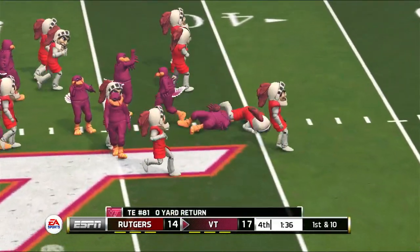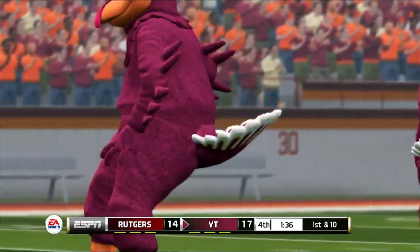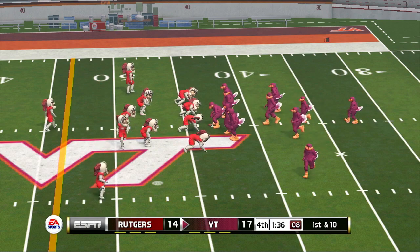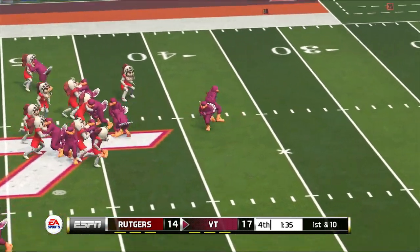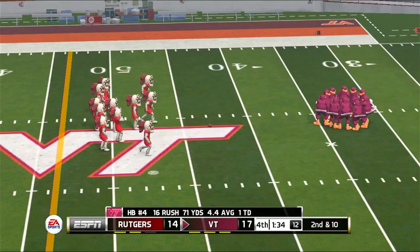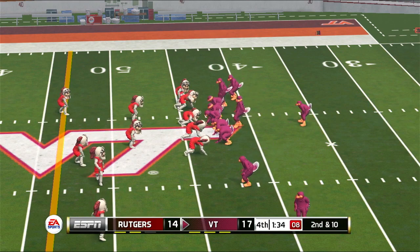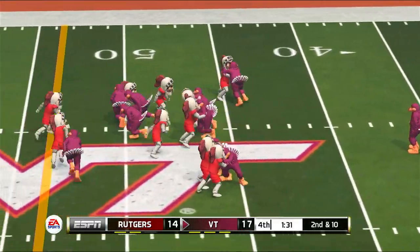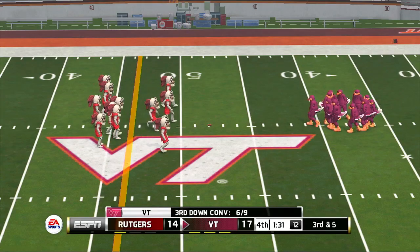What a play by the kicker to take him down. Things aren't tied, but they might as well be. It's this drive that could really dictate the tone for the last quarter. The Scarlet Knights taking their first time out of the half. From their own 43-yard line, second down. After a decent run up the gut, the Scarlet Knights call a timeout. That's their second of the half.